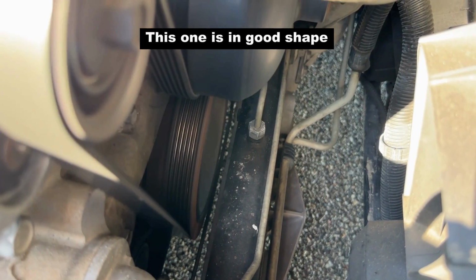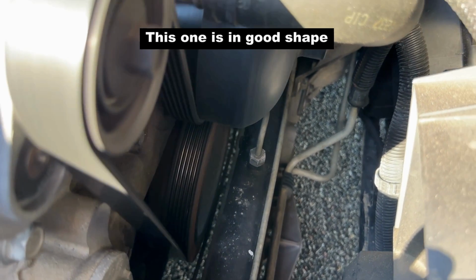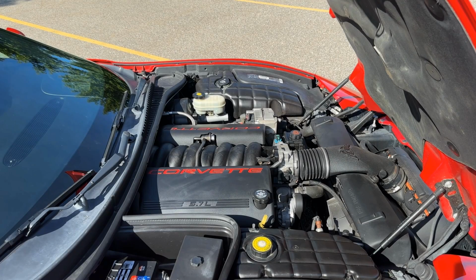And if you have a professional shop do the job, you could end up spending as much as $1,200 by the time you're done, because you're not just replacing the Harmonic Balancer, you're likely also replacing the belt. You may have to replace tensioners. You may want to pin the new Harmonic Balancer. There's a lot of things that go into that project.